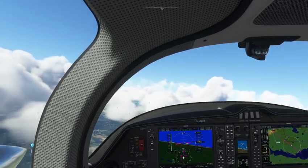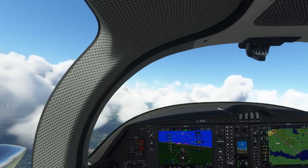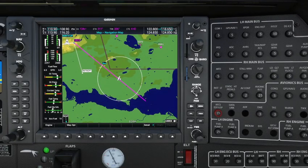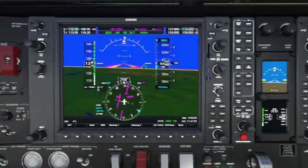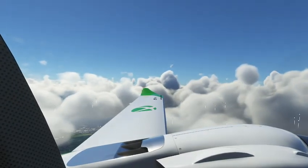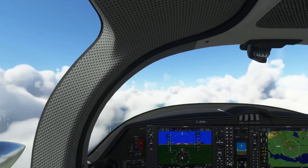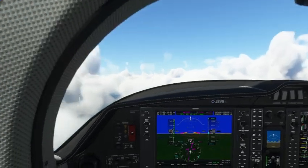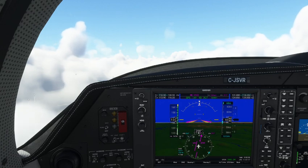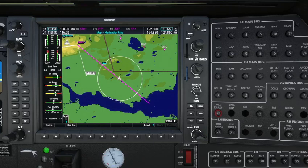You could do the whole thing, traffic depending, of course. I've done them. Hand flew both the Four Delta and the Grace 3 Charlie departures. It's a good little challenge. Fun to hand fly when you can, for sure. It's what it's all about, you'd have to say.